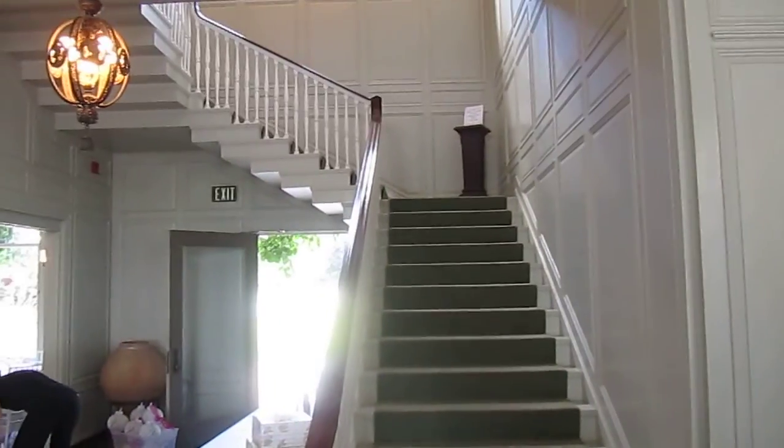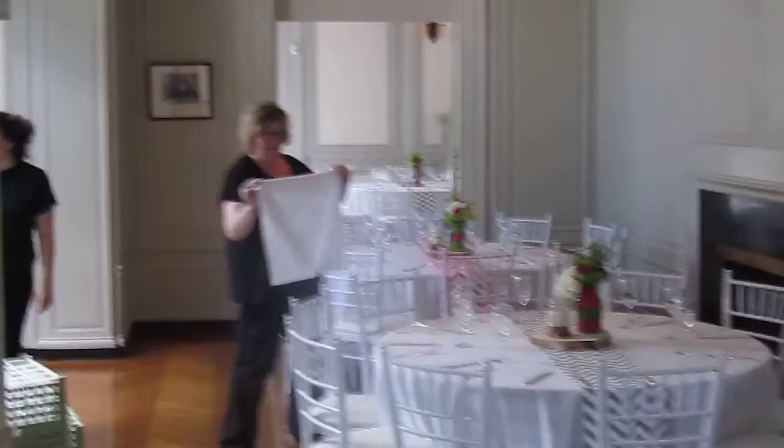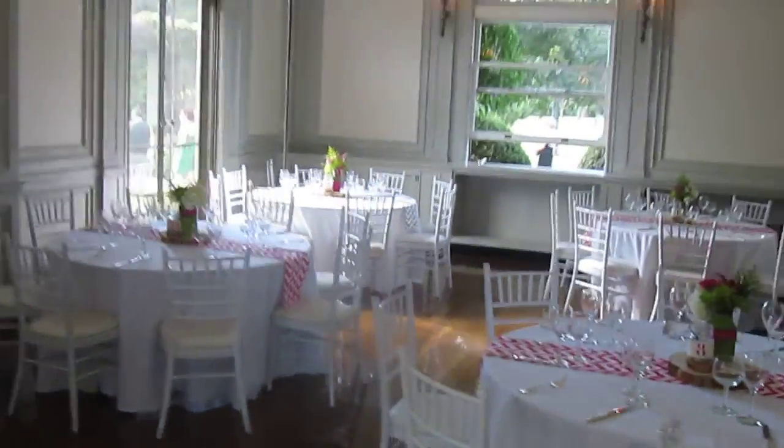And indoors, this is, I believe it's called the loggia, the grand staircase. The loggia continues down. As you can see, the banquet staff is busy setting up. And as we continue around, into, we'll call this the East Wing. Really main dining.